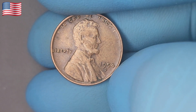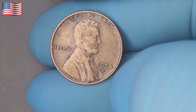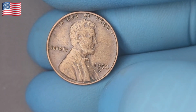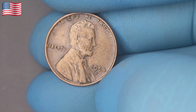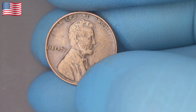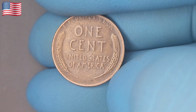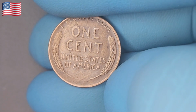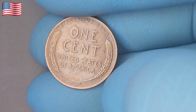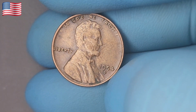You may also encounter a BIE error, a type of die break that creates the appearance of an extra I between the B and E in Liberty. This quirky and collectible error is popular among wheat penny enthusiasts, and several BIE varieties have been found on 1954 cents. Another thing to look for is off-center strikes. These occur when the coin blank isn't aligned properly during minting. If your 1954 penny is noticeably off-center but still shows a full date, you might be holding a valuable error coin.